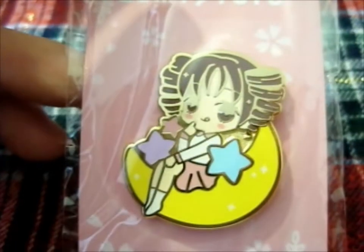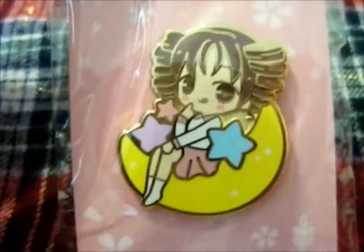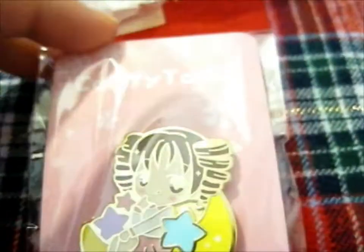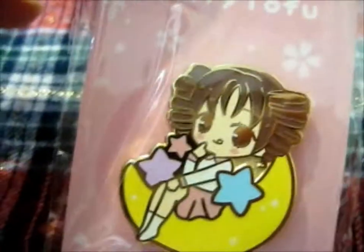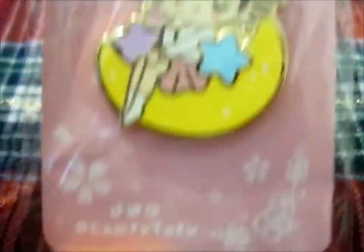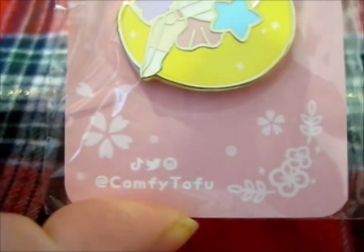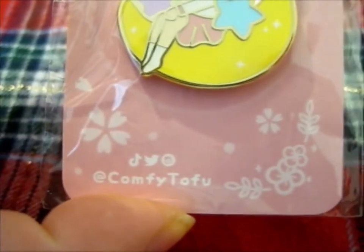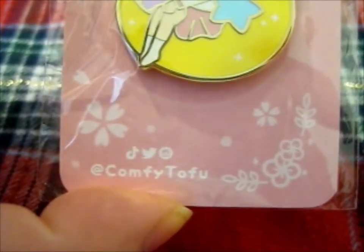Here's a very cute Koyama Mitsuki from Full Moon. I believe this is the Sweethearts Kickstarter. Yeah, yes it is. As you see, by comfytofu. Find her on, what is that? Symbol TikTok, is it? Twitter and Instagram.